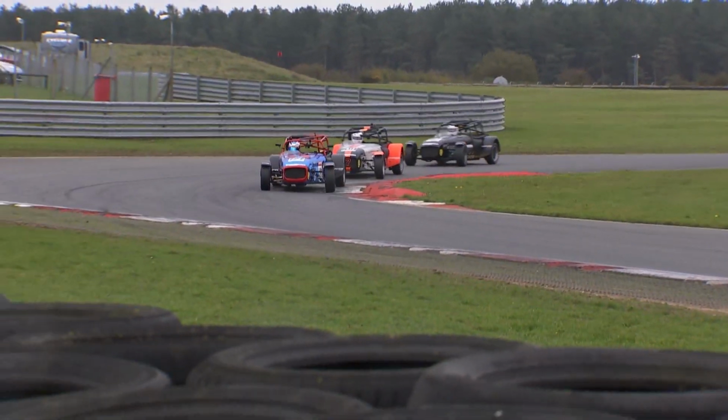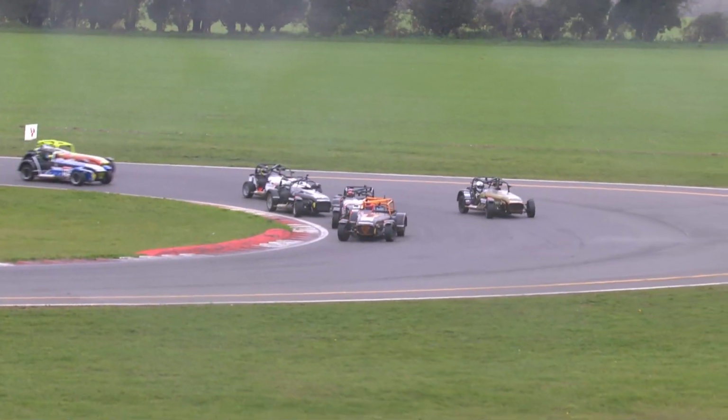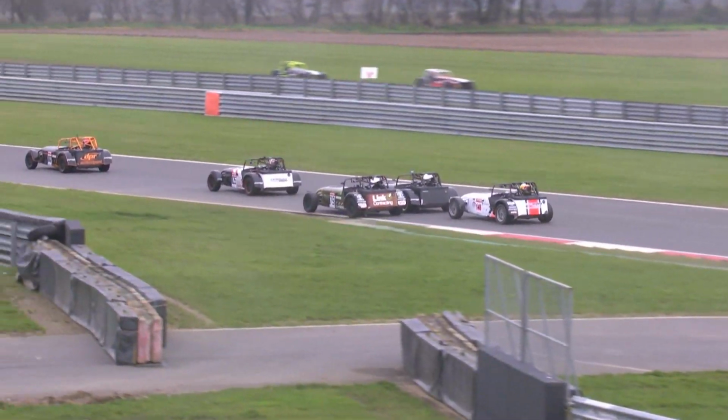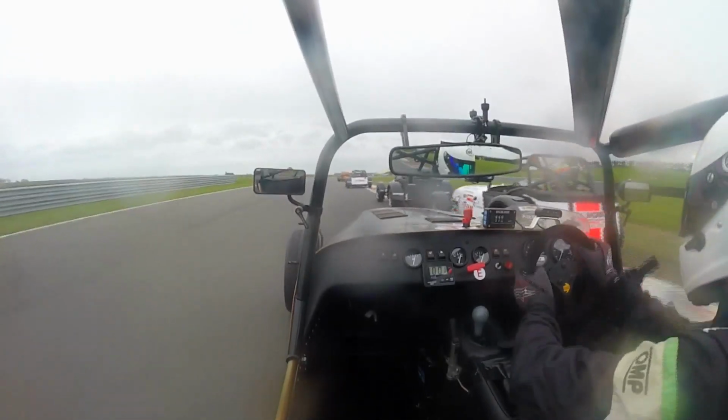Well, further back in the 310R field, there is some equally entertaining racing going on as the rain has now arrived. Look, there's water on our camera lens, and somewhere Lewis Thompson maybe has been caught out by that because he's slipped back again. Now it's James Murphy with the lead. I think that's Greg Monks in second. Yes, because there goes Tom Grensinger. He was down to 5th. He's going back into 4th around the outside of a sideways Lewis Thompson.